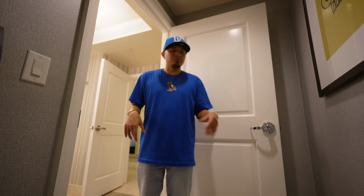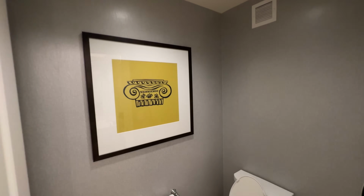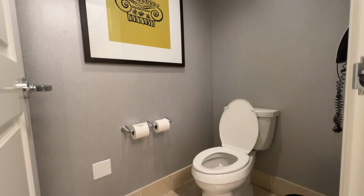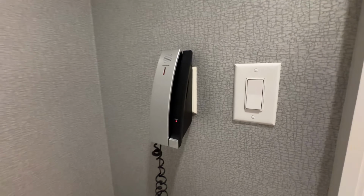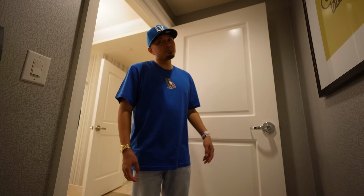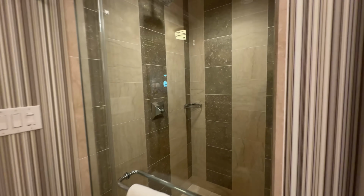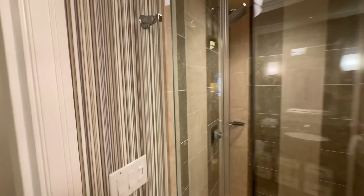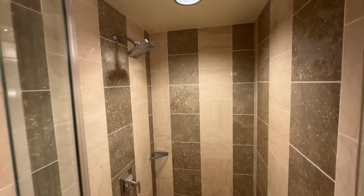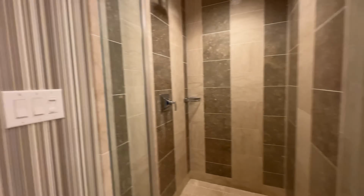Now you have the separate room for the toilet. The toilet is medium high to the ground. There's still an old school telephone here that you could use to call downstairs at the front desk for housekeeping, trash can, and a frame of the top of a pillar in Rome. Finally, right behind me, you have a nice square walk-in shower, tons of room over there. And the water pressure was good and it warmed up real quick. And on a winter night like tonight, it's nice to have a hot shower.